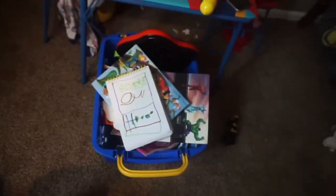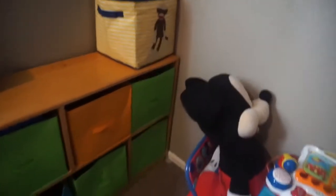Now, don't ask me why it looks like this because it looks a mess. But it's supposed to be like his reading books and stuff like that going in here. It's a mess. I will organize it. Then this is his little cubby storage bin.